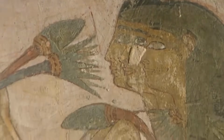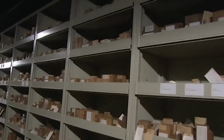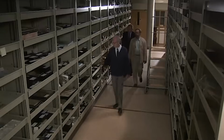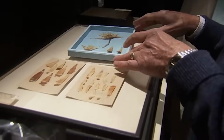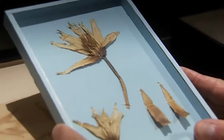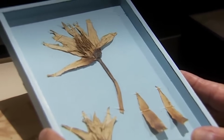In Kew's underground archive are thousands of dried specimens collected from all over the world. Egyptian specialist Nigel Hepper led them to flowers and wreaths which had come from Egyptian tombs. One with the blue water lily. There's not much doubt about that, is there? Fantastic, it's been taken off the one underneath and remounted. The petals, they're absolutely exact. That's from the coffin of Ramses II.